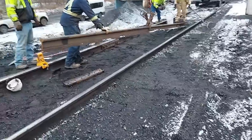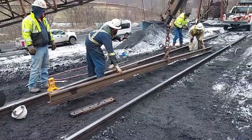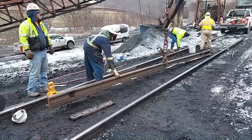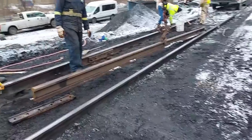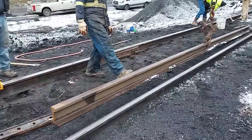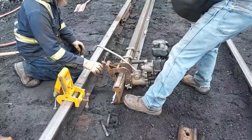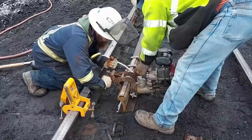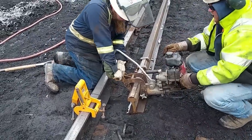Put it in here and get it marked, see where we can make the other cut. What's that, sir? What do you need, buddy? Yes, sir. I'll get her. Get her tight. Atta boy.